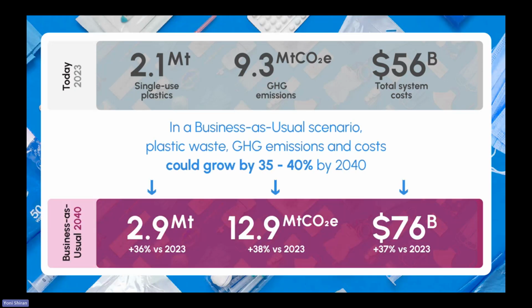If you fast forward under a business as usual scenario, if we keep the system as it is today, we expect the situation to only get worse. And you can see here the numbers on the slide, but BAU is expected to see around 2.9 million tons of single-use plastic by 2040, 12.9 million tons of CO2, $76 billion of total system cost. So across all the main indicators, the situation is getting worse, with a growth of between 35 and 40%.